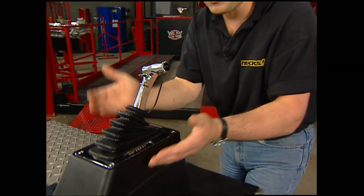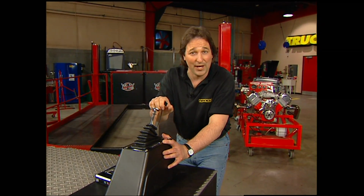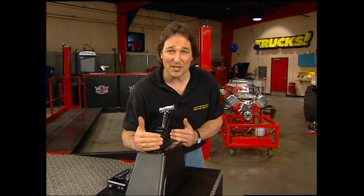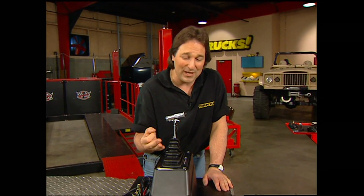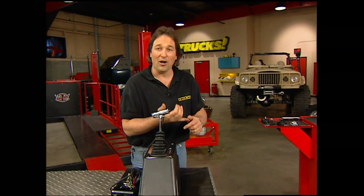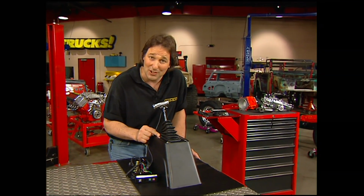Say you're getting ready to climb a steep hill and you need to go down to second, but second's going to be too low. Go to second, overdrive. This thing literally turns your 3-speed into a 6-speed. Now this is great if you're road racing or drag racing, or if you're hauling or towing equipment or trailers or trail riding, even serious rock crawling. Now you've got some shifting choices.